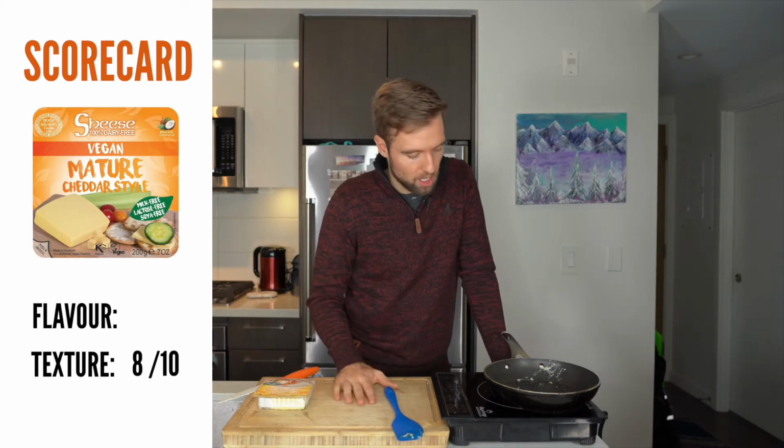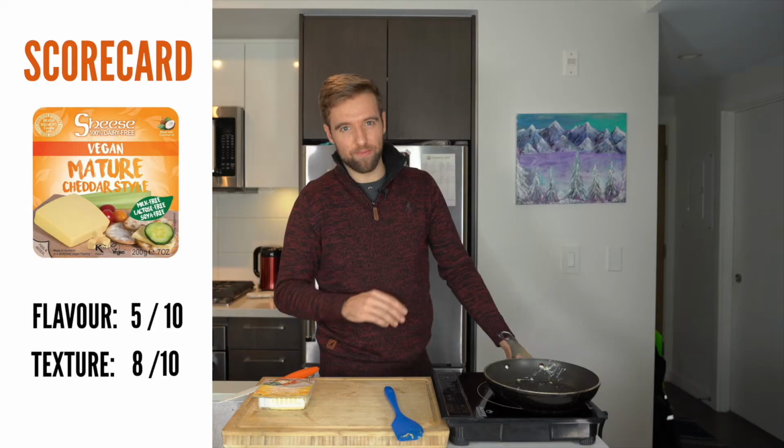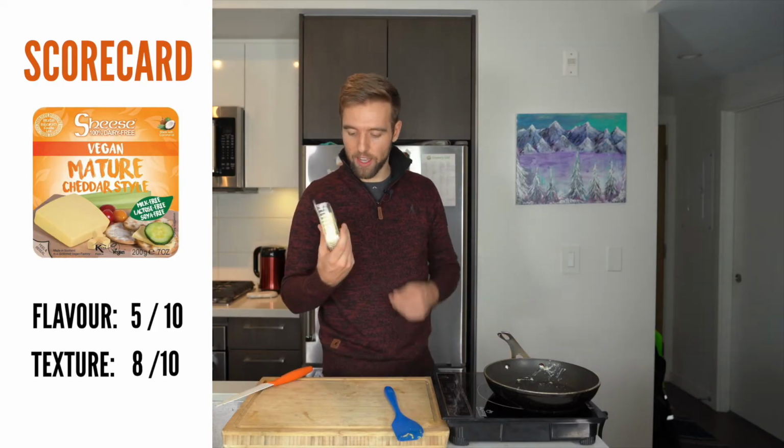For taste, I gotta go with a 5. I think I was a bit generous on the first one. I can't get over that smell too much. Next, we got the cultured nut.